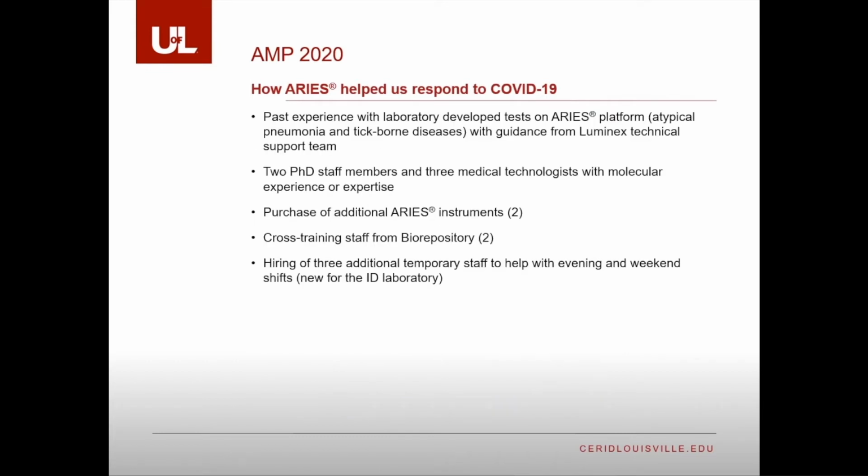So how did the ARIES help us in Louisville, Kentucky respond to COVID-19? As I mentioned, we've had past experience with implementing laboratory developed tests on the ARIES platform, such as the atypical pneumonia panel and the tick-borne disease panel that included Ehrlichia and Anaplasma. And we had guidance from Luminex technical support team members. We have 2 PhD staff members on our team with experience in molecular biology and 3 medical technologists who also had gained molecular biology experience over time.